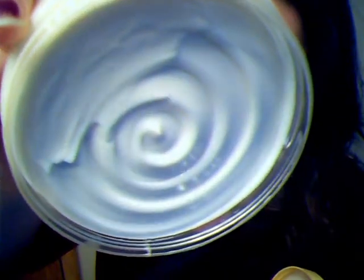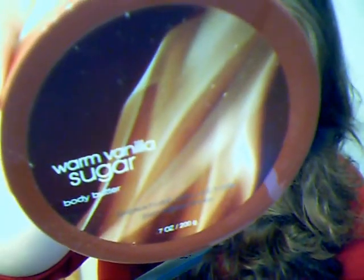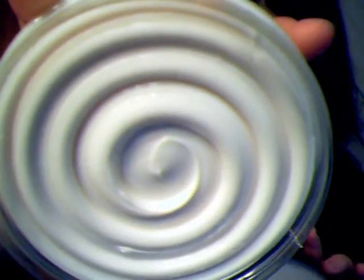This is what that looks like. It's all swirled. It kind of got a little damaged at the end. But that's okay. It smells a lot like honey and flowers, if you get my drift. But this one smelled really good to me. So I bought that. I also got the Warm Vanilla Sugar body butter. And again, this smells like vanilla, a very rich type of vanilla. They're very moisturizing too. I've already tried one of them out.